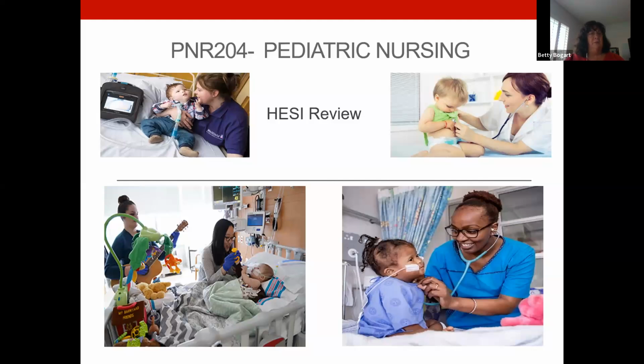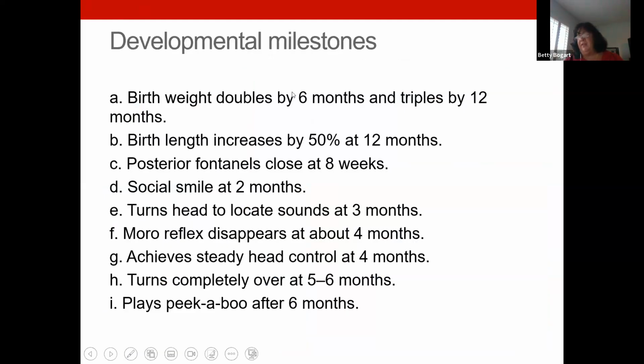So PNR 204, this is the PN HESI review. Again, I got this right from your Saunders book. So this is part of your NCLEX questions and whatnot that we look at. So some of the things we need to understand is developmental milestones. And why do we need to know all of these names and numbers of stuff?